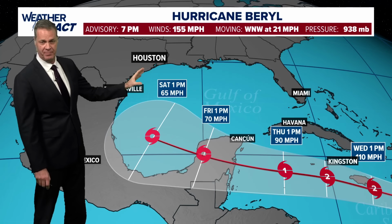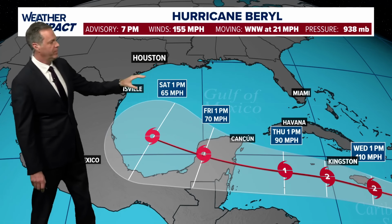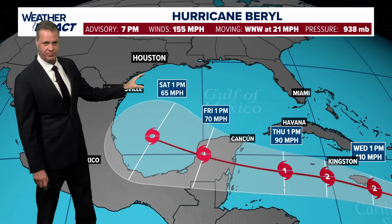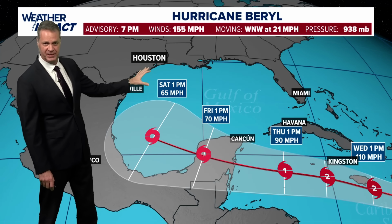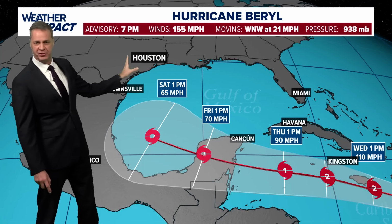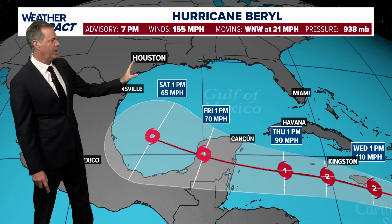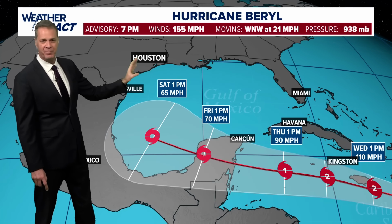Now for Houston, Galveston, if this track verifies and this intensity forecast verifies, this would have minimal impacts on the middle and upper Texas coast. We would see increased surf, a chance for beach erosion. We may see some lowland flooding near the coast, some coastal flooding of low roads near the water, like we saw with Alberto. And we could see a couple of bands of scattered showers going into Monday, Tuesday of next week. But that would be about it.